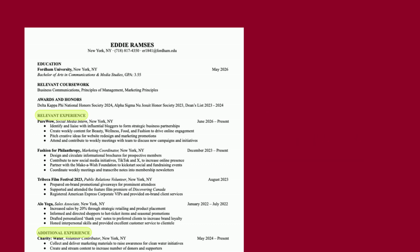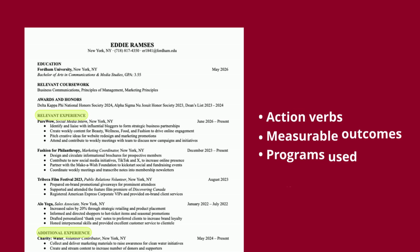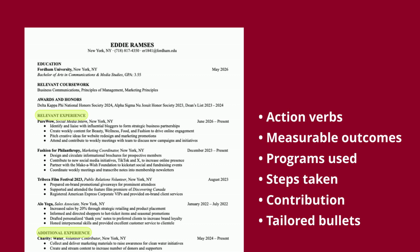Underneath that information, you'll want to include 3 to 5 bullet points detailing your accomplishments, responsibilities, and skills used in the position. Your bullet point should always start with a strong action verb and include quantification whenever possible to provide context of the scale of what you worked on.